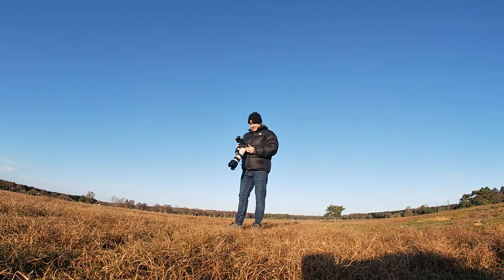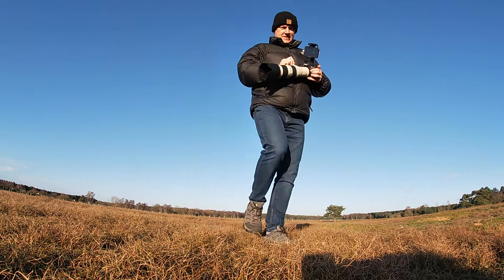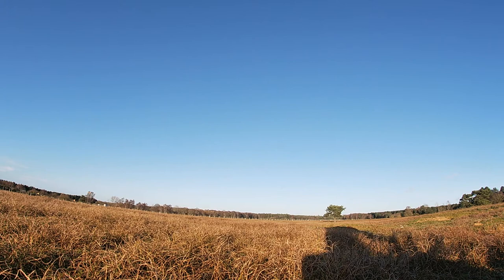Just for an experiment, as a comparison, I'm going to get rid of the teleconverter so that I can compare it directly with the 70 to 200 on its own.